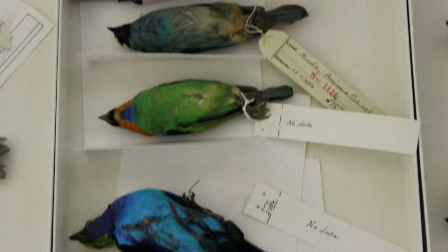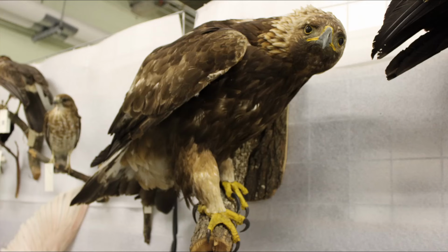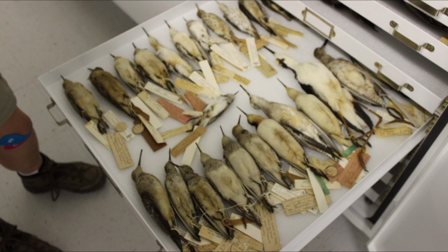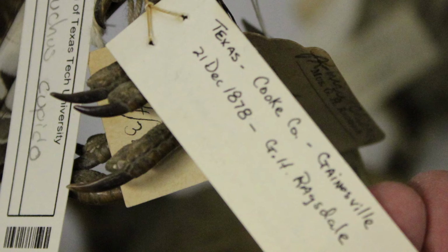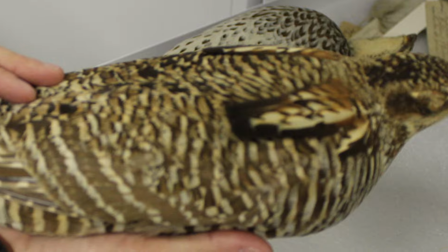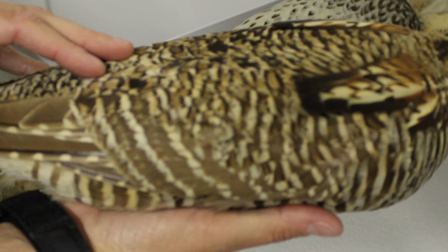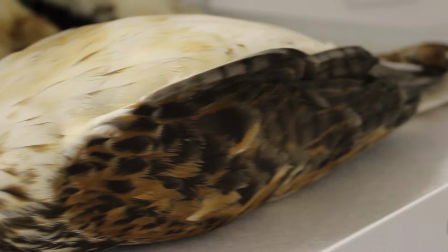The bird collection at Texas Tech is the second largest collection of birds in the state of Texas, and it represents a very important time series of birds of our rich natural history in the state. That's our strength, is Texas birds. Our oldest specimens date from the 1860s up to the present day, including from some areas that are now part of Metroplex Dallas, Houston, and other areas that have been really impacted by land conversion, urbanization, population growth.